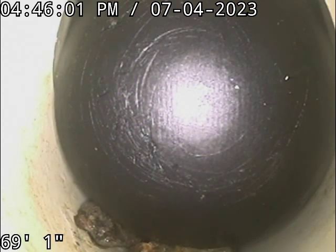Really can't get it out. There's really just no way. You can see that it's been chopped and beat up a bunch of times. You can see all the marks on it. It's just gonna need excavated.